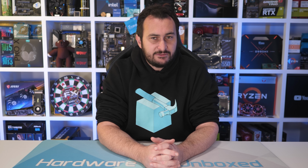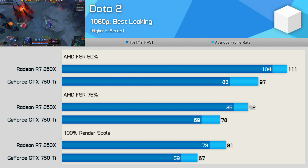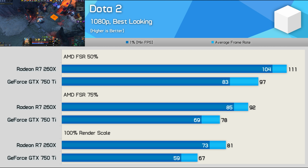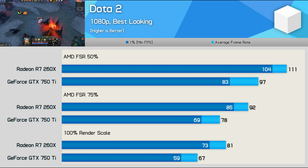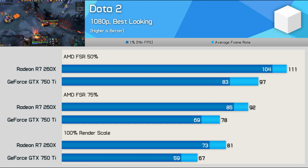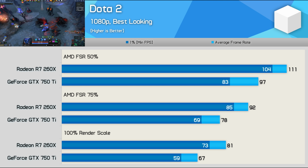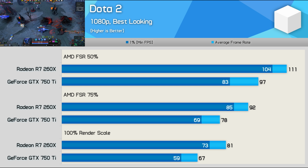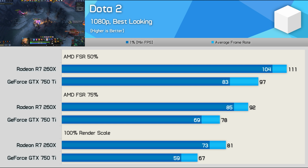So what about old budget graphics cards like the Radeon R7 260X and GeForce GTX 750 Ti? Using the highest quality settings, FSR at 75% saw the GTX 750 Ti render 16% more frames, and the R7 260X just 14% more frames. Again, those are some pretty weak gains for what ends up being a very noticeable downgrade in visual quality, and although we do see bigger gains using FSR at 50%, the image quality is so bad at that point that it's really not worth discussing the results.